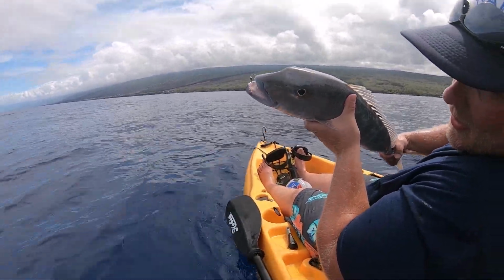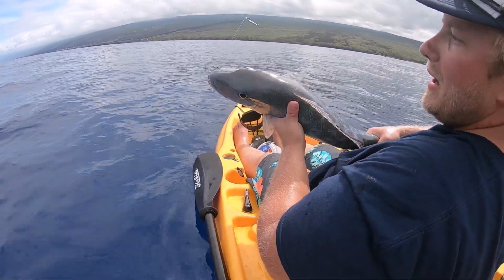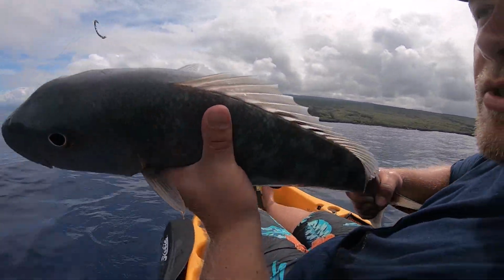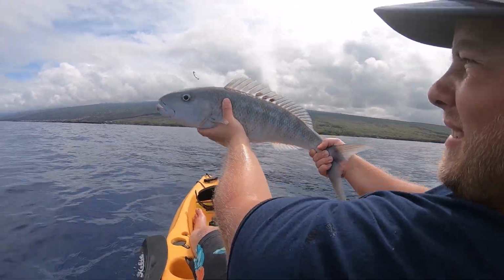First uku, baby. Woo! Nice fish. You got him with your stinger hook. Perfect. Look at that. Woo! First Hawaii fish, 2019. And then hold it so that you can see the profile of the fish, not just like the top. There you go. That's perfect.